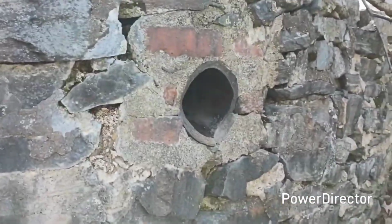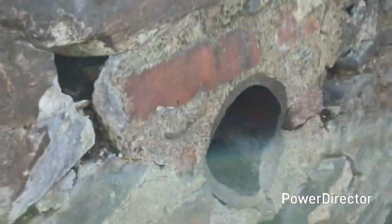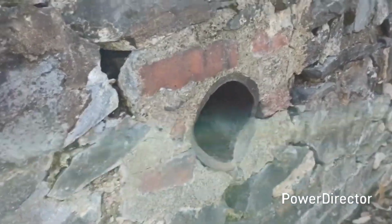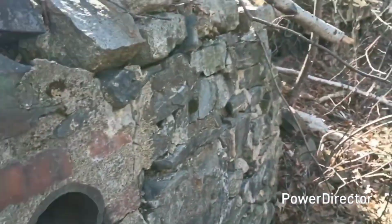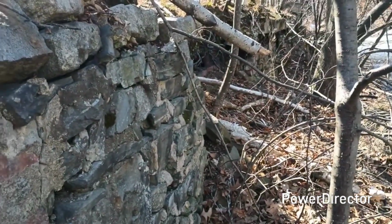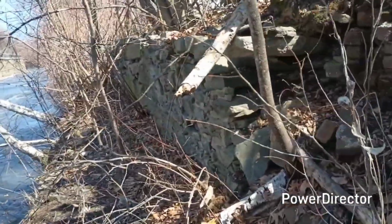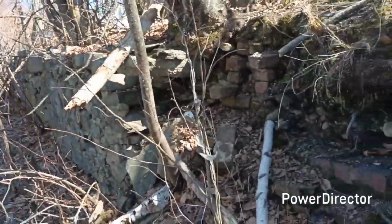What do we got? What happened here, guys? Came here and did that? Didn't come here and do that. Let's see what else we got. So that's the wall that runs the canal, right? All the way down. Get to right here. And what does it turn into?